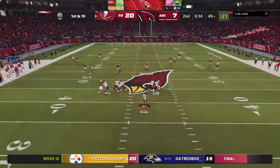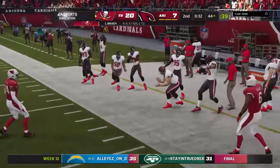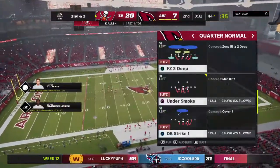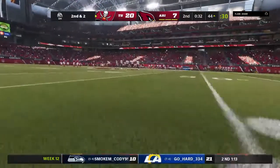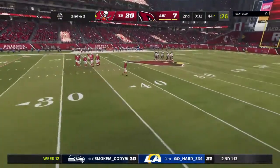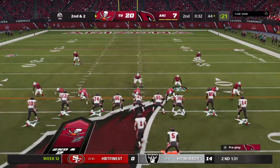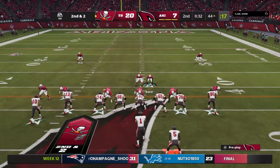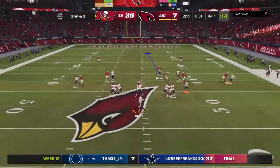Now this time he'll look to throw. Wide open, it's Allen, complete. And he'll go down inside the 45 before going out of bounds. Got the defense on their heels. 2 first downs in a row and now a pickup of 8. Second and 2.